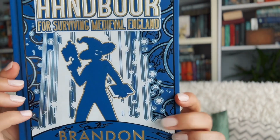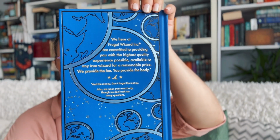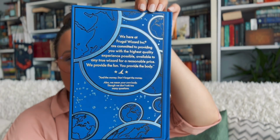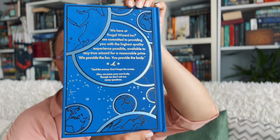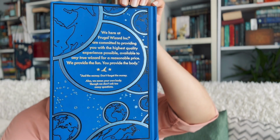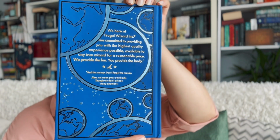Oh, phenomenal. Now here on the back of the book you have this quote from within a certain part of the book itself, also printed in a gorgeous way with foiling and this beautiful design. I think it's a planetary design, and it's very relevant for what the book is about, which I will talk about a little bit later without wanting to spoil too much.